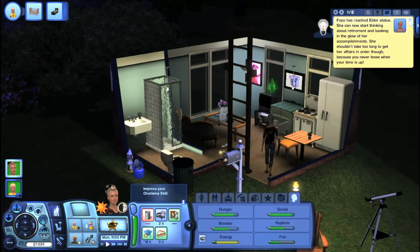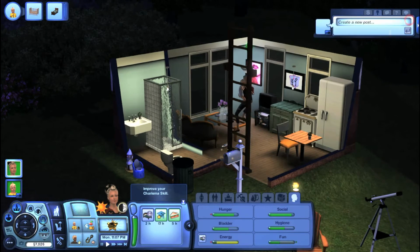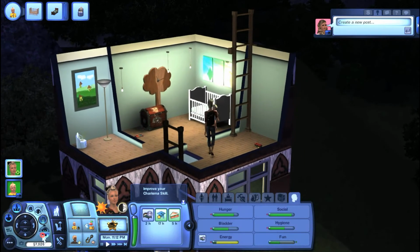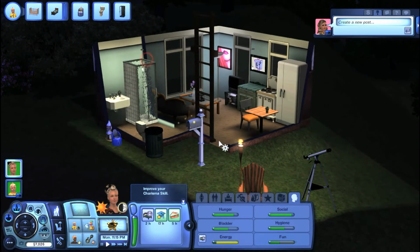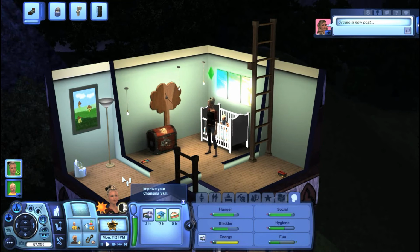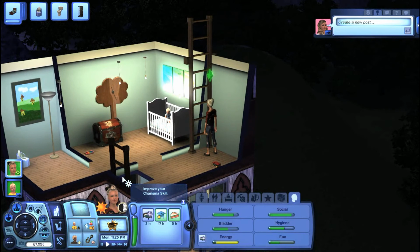Faye has reached elder status. Okay. And she's retired with a pension of 50 simoleons per day. That's actually not that much. Which is so sad to say, because she should absolutely get every penny that she could. But a lot of elders will take the best offer that they get at the beginning. And that's just sad. Alright, I've seen where that mod makes them retire and they get like 0 simoleons a day. Like, what the heck was the point of even retiring then if you're not going to get anything from it?